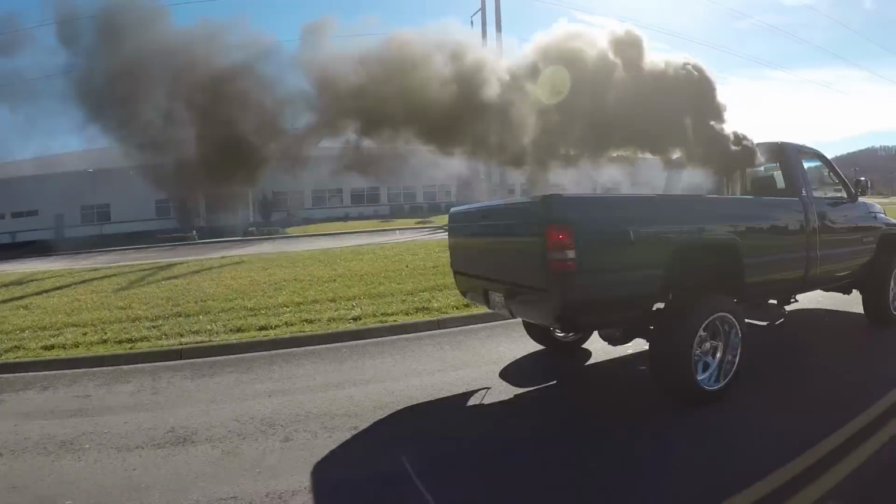He does have track bars in the back that are attached to the leaf spring, so it's not a traditional track bar. But once this truck squats, it goes. Like, you gotta point it straight, or you're gonna go off into the ditch, which is, again, terrifying.